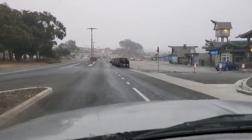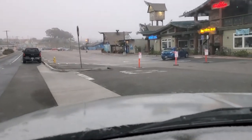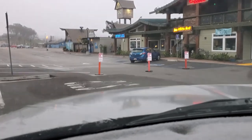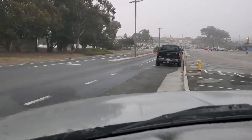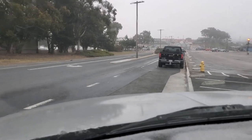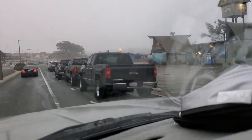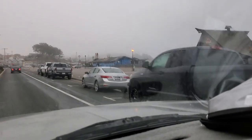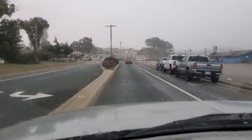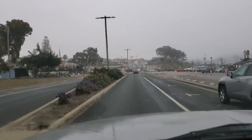So some of these other places right here that I've tried, actually I haven't tried many, but I did go over here to the Little Hut. It's a little tiki looking building over here on the right. And I wasn't so impressed with what they served there. So, different animal though. It's not even a sit-down restaurant. You order at the window and then you go sit down.